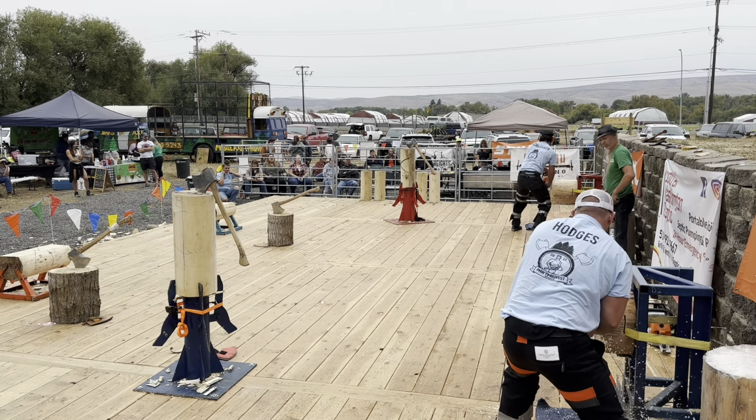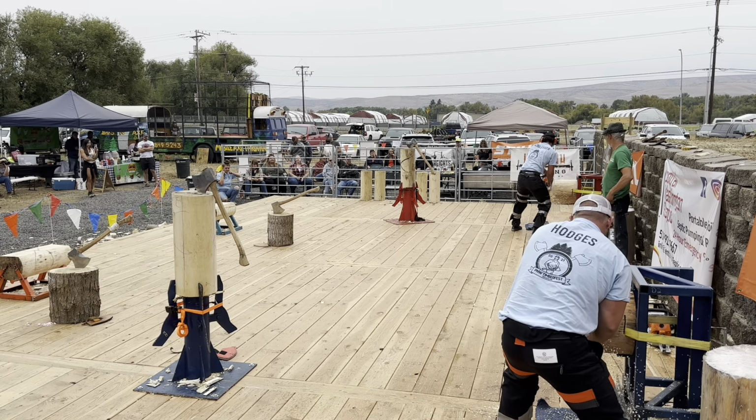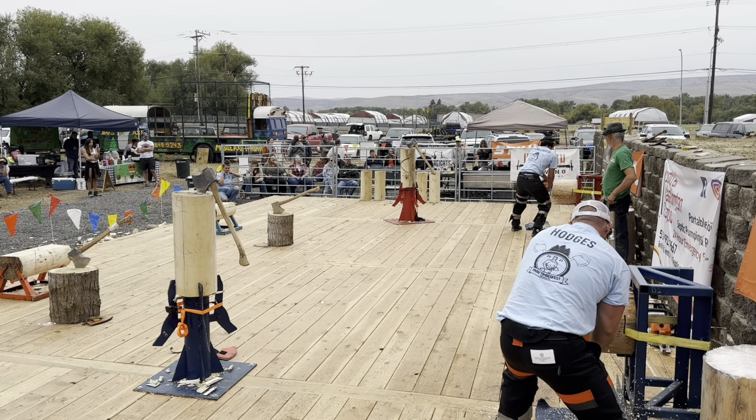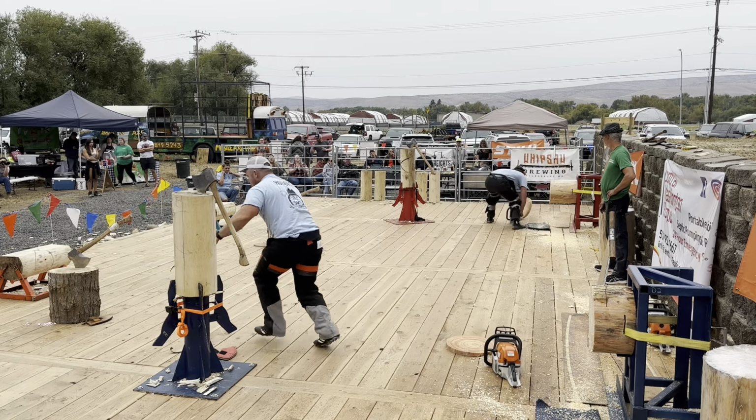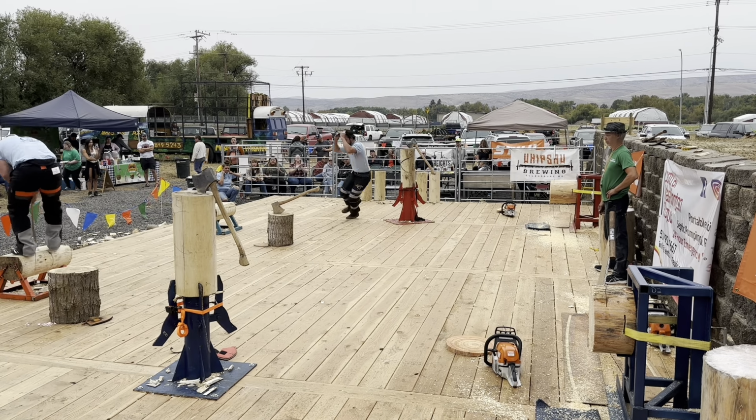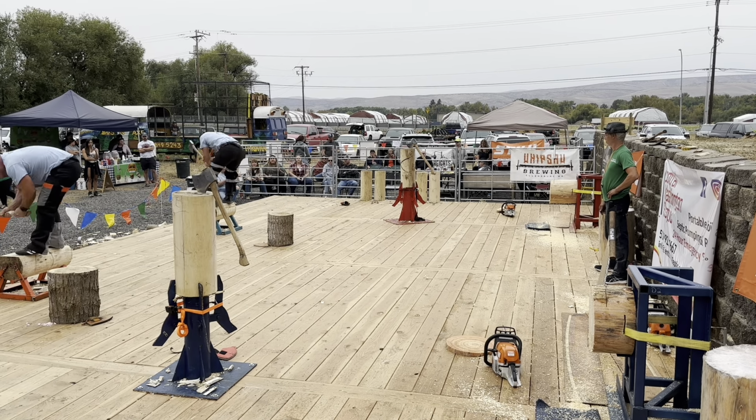3, 2, 1, go! Alright, here we go. Moses is moving so fast. Just behind the right out here is the down ball. There goes Nate, setting it down, throwing the glasses to the side. Up into the underhand chop.